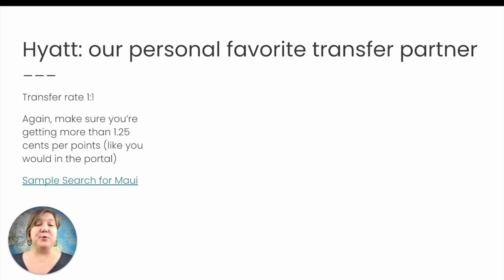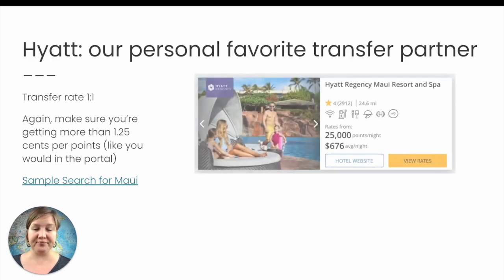The transfer rate is 1-to-1. That's true with all of the partners that Chase has, although sometimes there's promos. And you're always going to want to make sure, again, that you're getting a better value than you would in the portal. Here's an example.